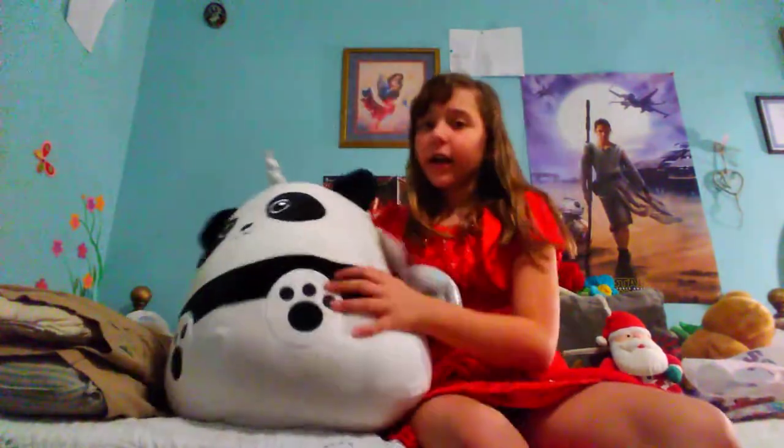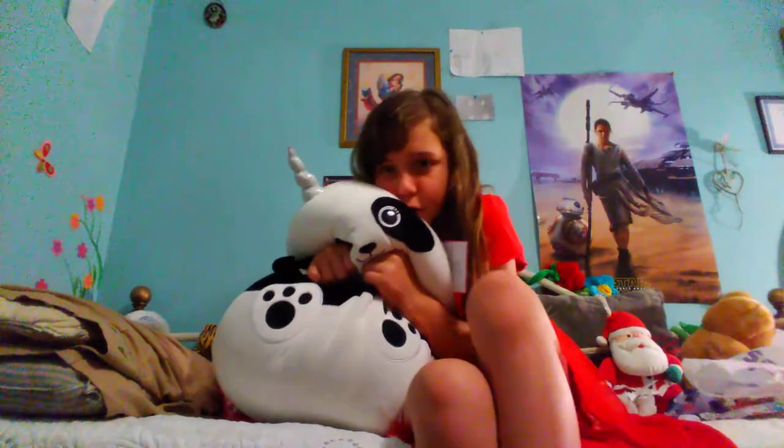And now for this big Justice bag. I'm sure y'all were wondering what was up in here. But it's not really that much. I only got two things. Just the thing that I got is really big. Anyway, I have this big panda unicorn squishy. It's so cute. It's really squishy too. It's a little plush.